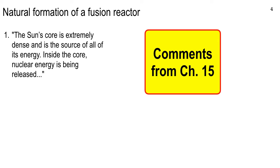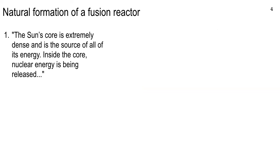This is a pull quote from chapter 15. The sun's core is extremely dense and hot, I might add, and it is the source of all the energy. Inside the core, nuclear energy is being released. Now, we're going to be talking about that today. We're going to talk a little bit about the structure of the sun, the core, the atmosphere, and so forth, and we're going to talk about Einstein's theory of relativity, E equals mc squared, that big famous equation.